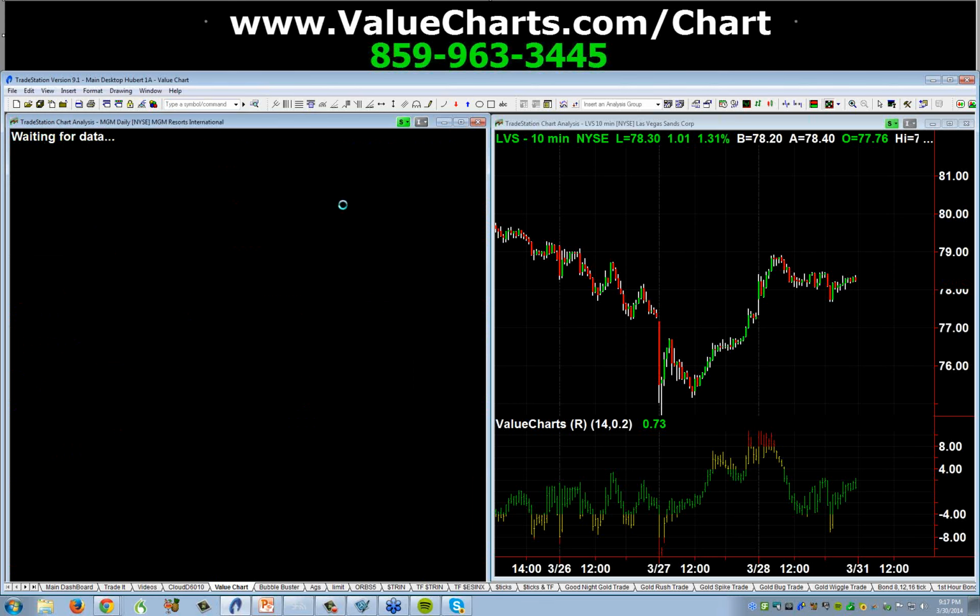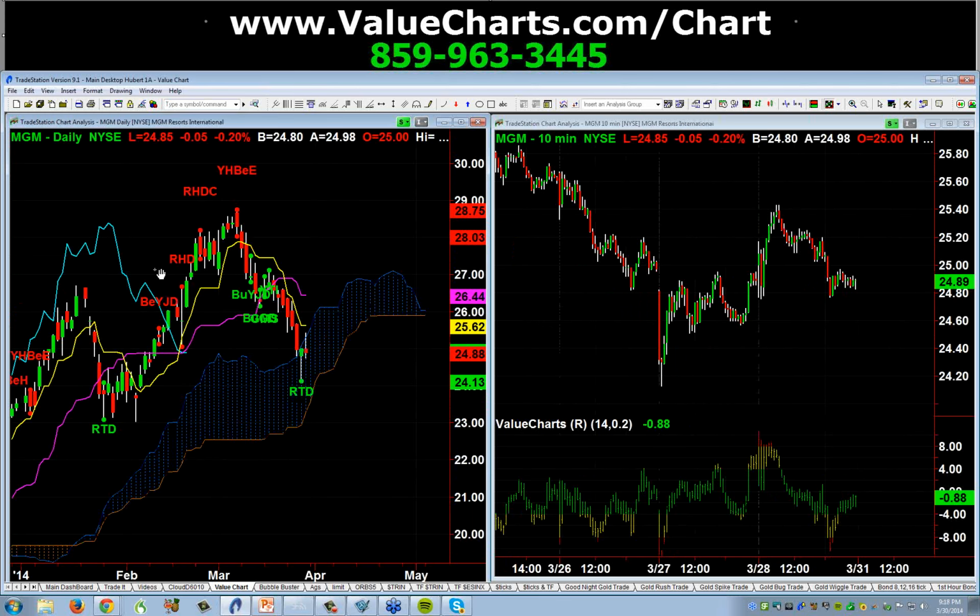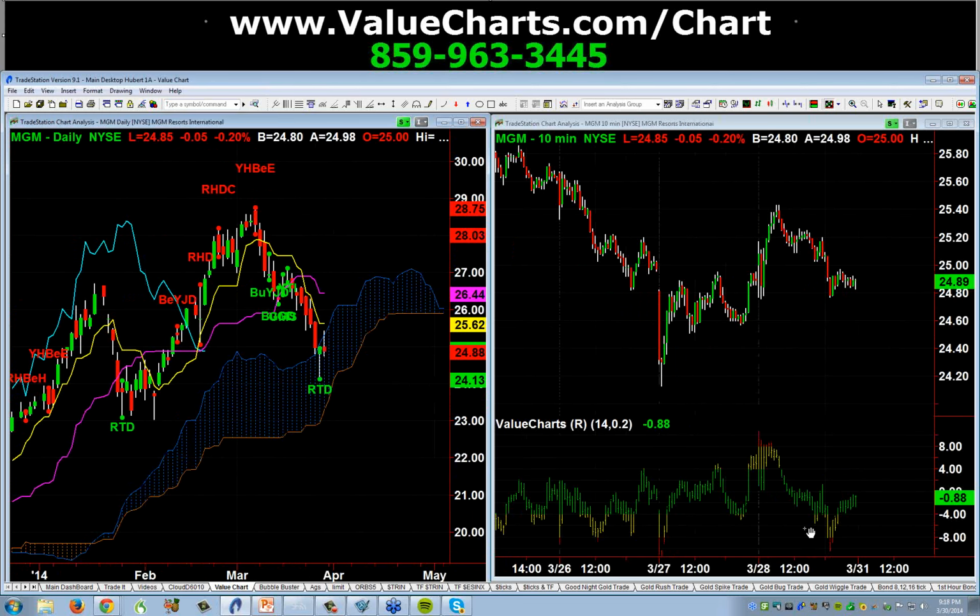MGM. Let's take a look at that. MGM is in a valid uptrend. It's on support. I'd be a buyer on Friday and first thing on Thursday. You can see the signals. There's also a couple here on Wednesday. So I would buy with a tight stop on that one. It looks really good.